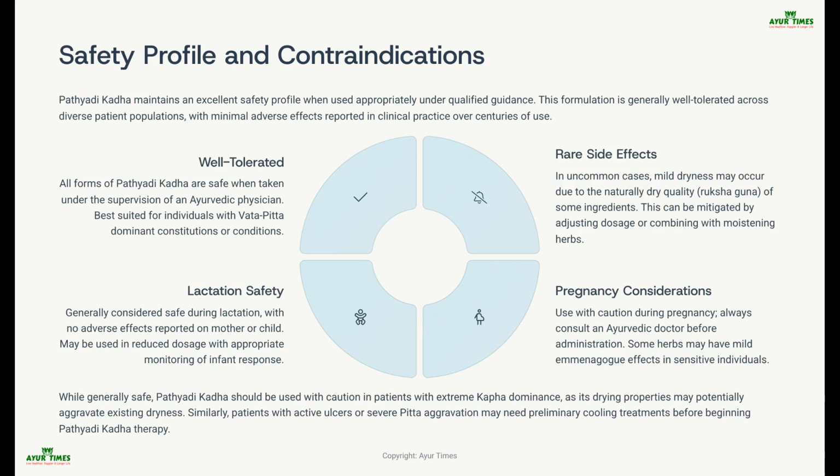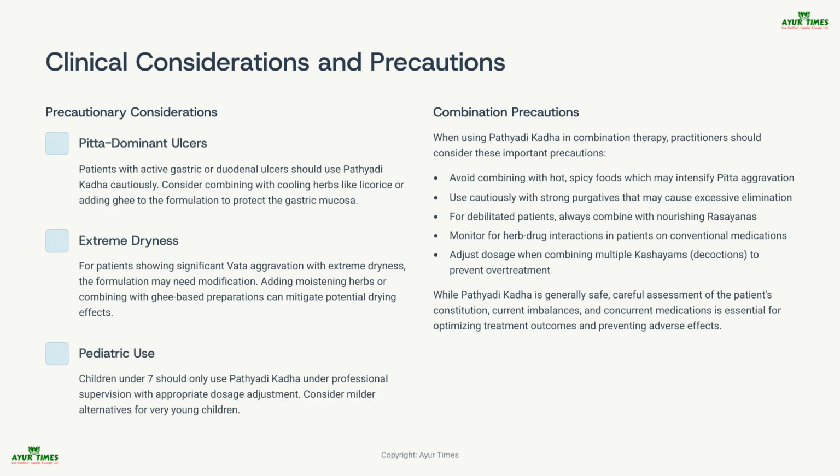But yes, there are crucial precautions. If someone has active stomach ulcers, it should be used cautiously, maybe combined with soothing herbs like licorice or taken with ghee. If someone is extremely dry constitutionally, it might need modification with more moistening herbs. For young children, say under 7, definitely only under professional supervision with adjusted doses. And when combining therapies, avoid super hot, spicy foods. Be cautious if also taking strong purgatives.